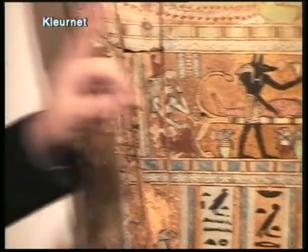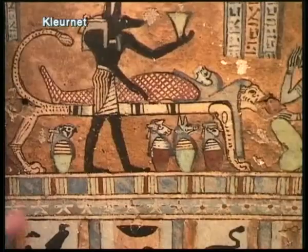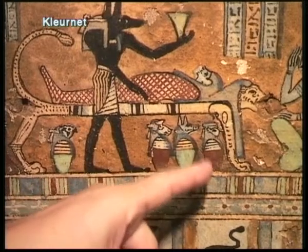Could you tell us a little about this? One of the interesting scenes on this sarcophagus is the embalming scene, where you see on the bed the deceased, and this is the god Anubis, and Anubis is working on the embalming and mummification of the deceased. Now, the details are quite remarkable, and what I just wanted to point out is that under the bed you see here three, and here's another one, number four, so-called Canopic jars. These were the jars where the intestines and the heart and the lungs of the deceased were put in.